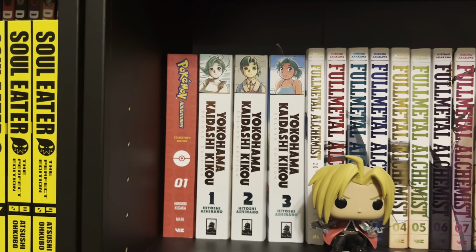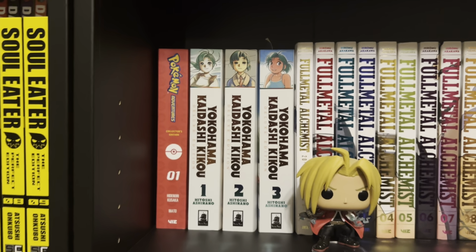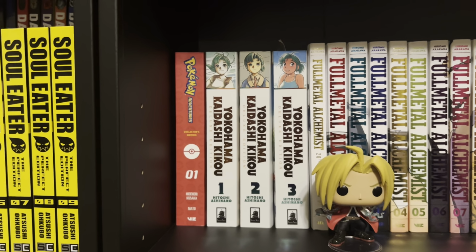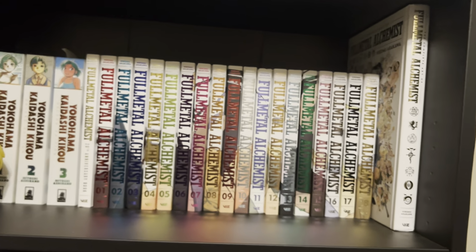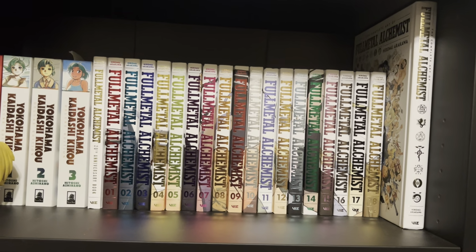I'm currently reading it. You can kind of see the bookmark up there, but yeah, I really love this manga. One of my favorites, one of my new favorites. All right, and now I have my kind of like Full Metal section.